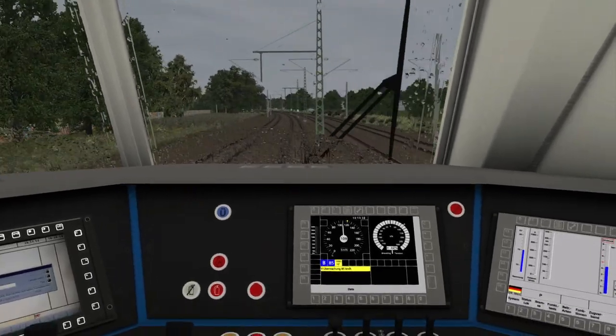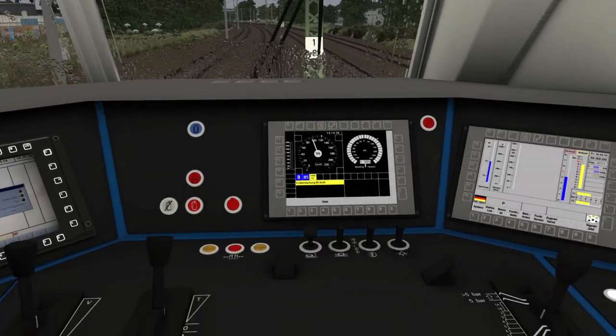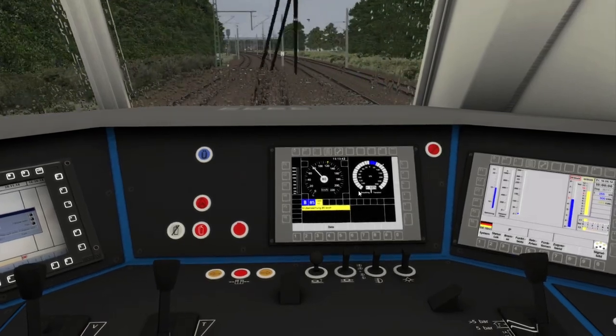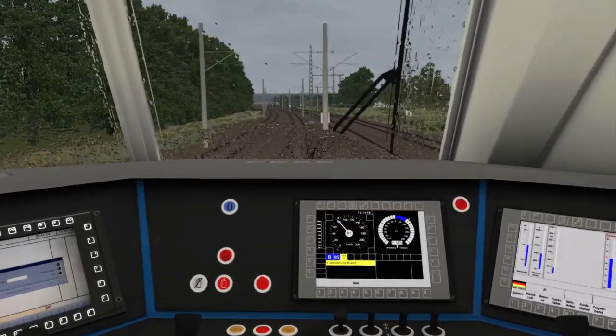So we dropped down to 85. So I'll drop us down to that. There we go, brake released. What I'll do is set cruise control to 85.